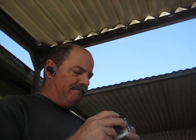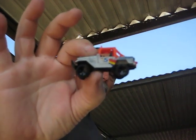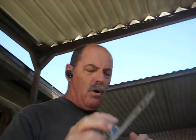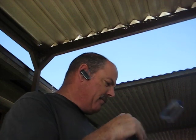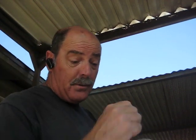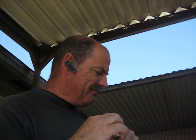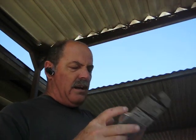Toyota FJ Cruiser. Just gotta love the FJs, man. I'd take one of those and try to make a paperclip roll bar out of it. And I've done some wheel swaps on them. Come out pretty sweet. Gold Nova. Super fast wheels, or faster than ever wheels. Super fast was Matchbox one.